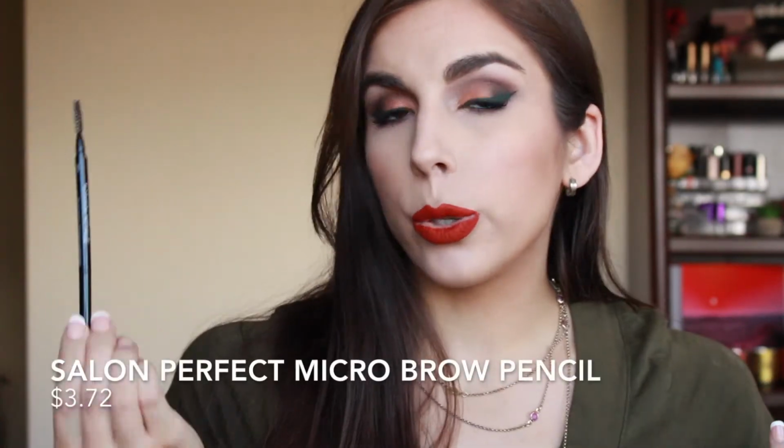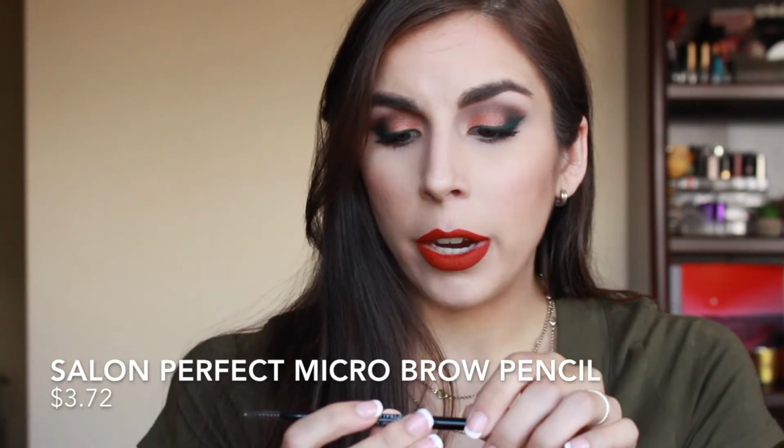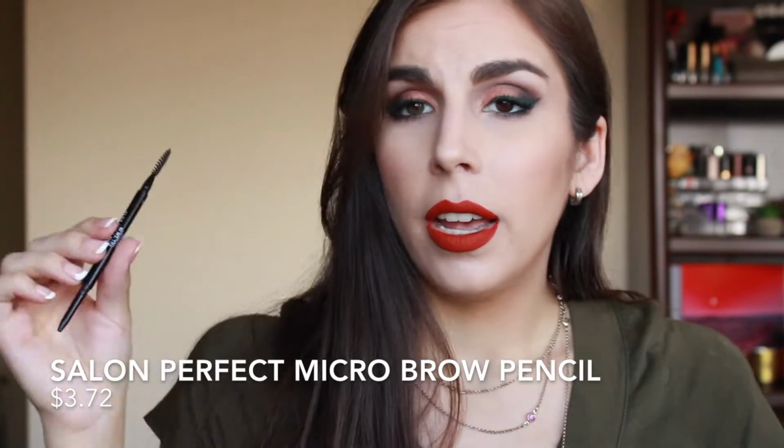So this product I'm a little torn about because I actually do really like it. It's a Salon Perfect Fill-A-Min Micro Brow Pencil in dark brown, and I think it's a really great eyebrow pencil. I usually don't like the ones that are so teeny tiny, but every time I used this I was like, oh, I really like my brows. It definitely gave me a stronger brow, though some days I wasn't in the mood. I think it lasted maybe 2 months, and that's not every day using it. It's just whenever I felt like having a more defined strong brow, I would reach for this.